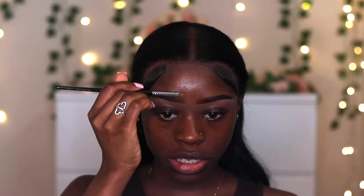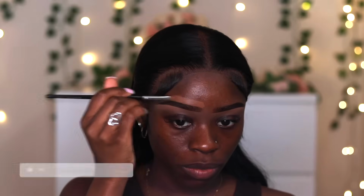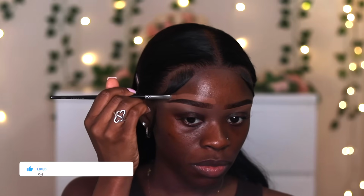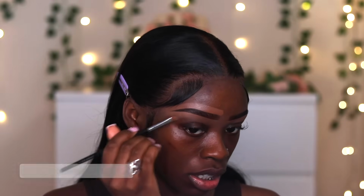Now that the bottom of my brows are concealed, I'm going to use that same LA Girl Pro Concealer to conceal the top of my brows. And when I conceal the top, I'm going to use the flat edge of the brush and just smooth it right over like that. Just slide it like that. And then I make it meet the end like this.